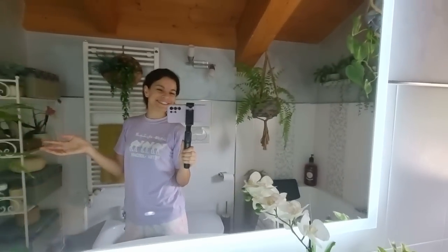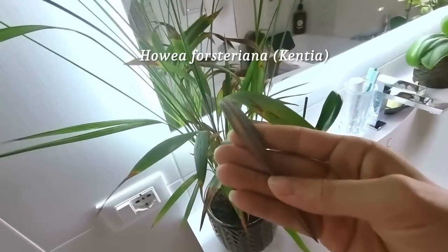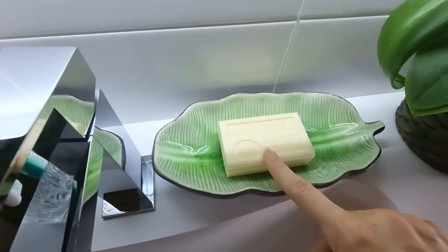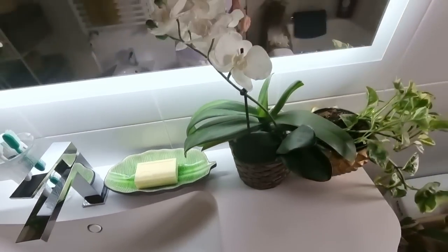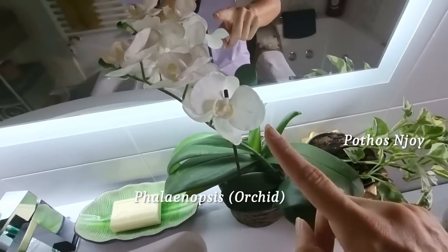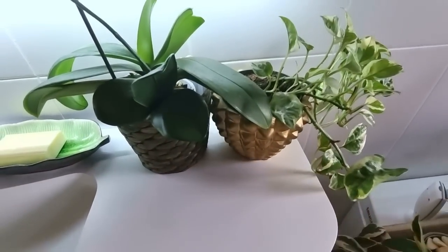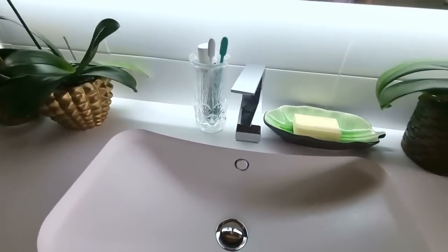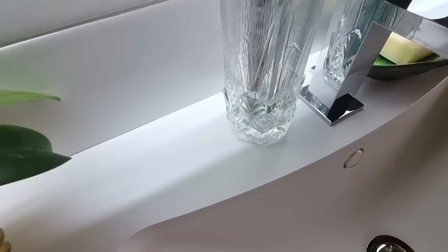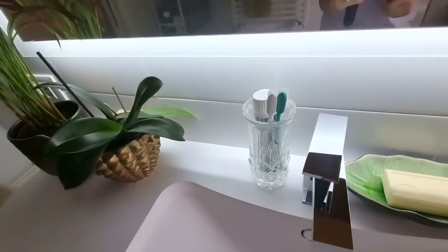Jungle bathroom. So this is another saved plant. That's why it has some brown leaves. But we don't care, it's gonna be beautiful. The soap comes from Marsiglia. And this plant is half real plant and half fake plant because I like to have flowers all year long. If you remember, these are the vases that I got during my very first thrift trip. And I truly like the effect of the light on this vase. I also got the new toothbrushes for this occasion.